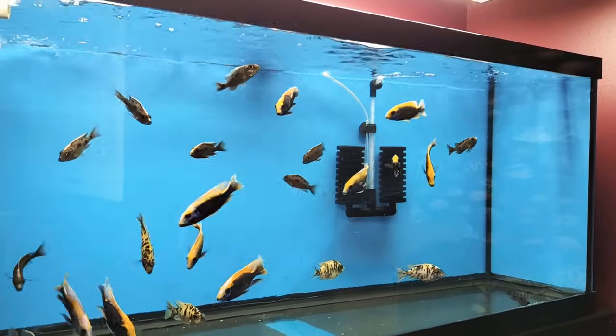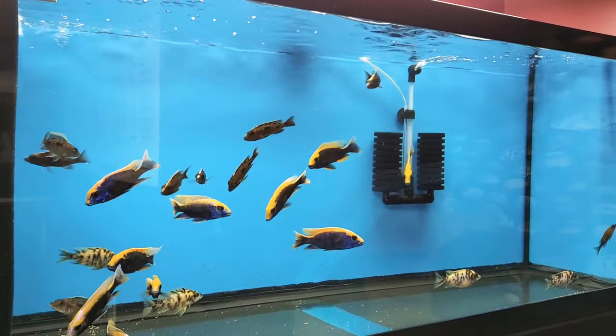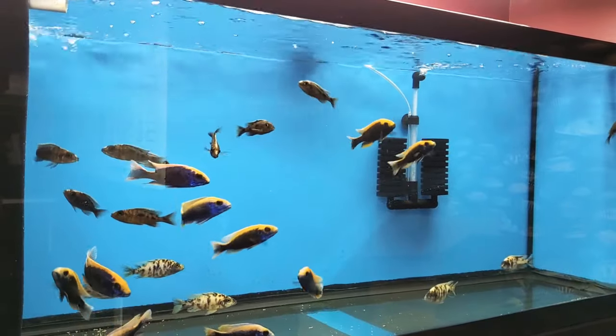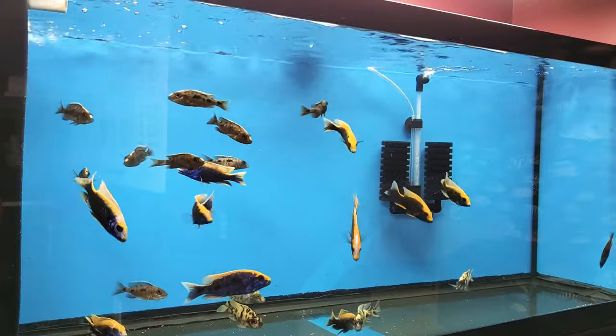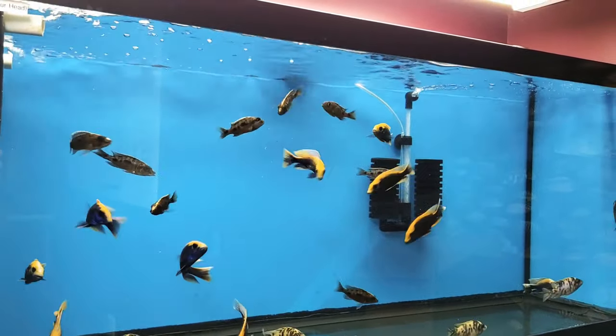And here we've got some Otopharynx sulfur heads, lethrinops sulfur heads. Well, we've got males available. Unfortunately, all the females have been pre-sold.